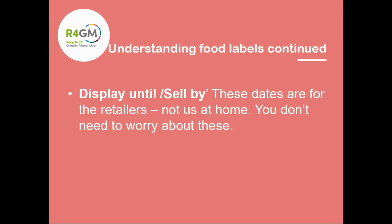And this display until or sell by, these are just for retailers, so you don't need to worry about these. They're not relevant whatsoever for us. So just ignore the display until or sell by.